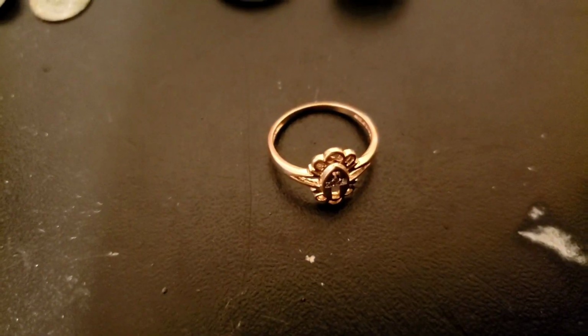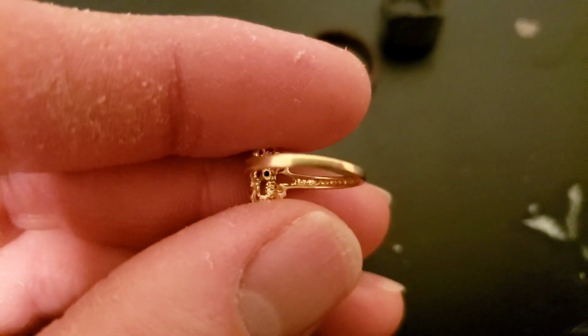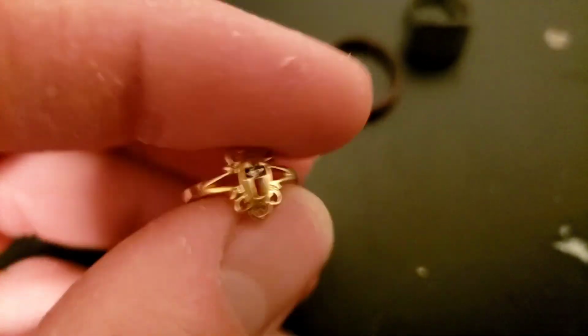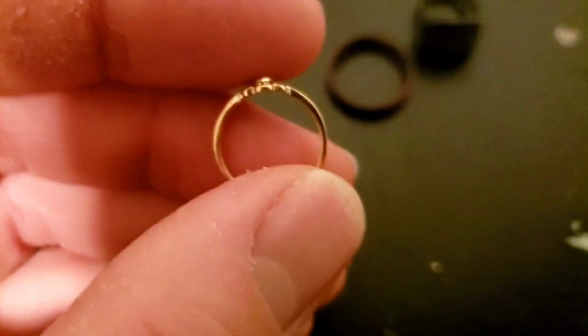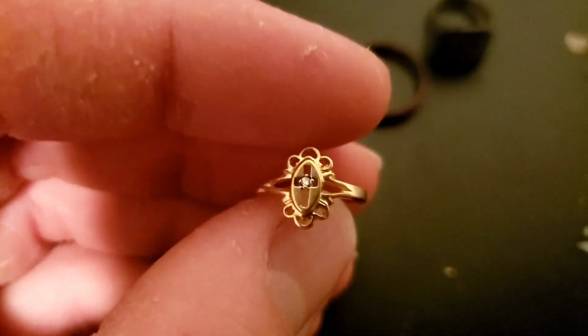And then my find of the day, this beautiful 10-karat gold ring. It is a child's ring, and it is a vintage one. It's going to be tough to see, but in there it'll say AAJ is the maker. And the 10-karat is in an extremely tough spot, but that is my first gold since 2018, so I am super thrilled to have it.